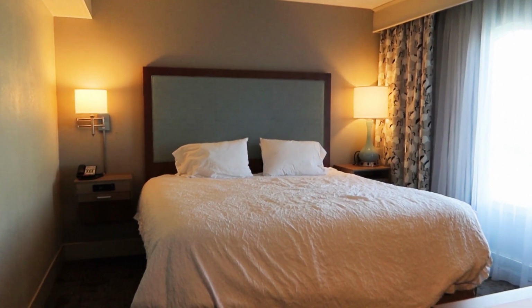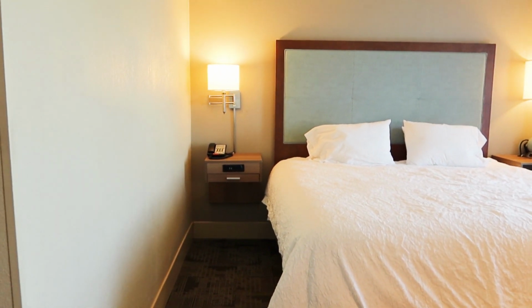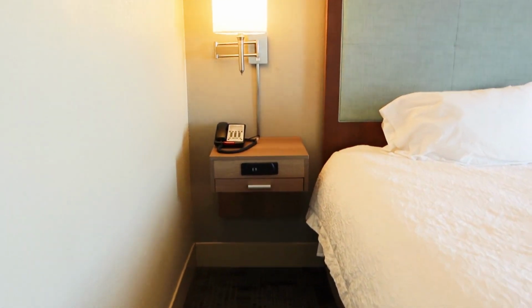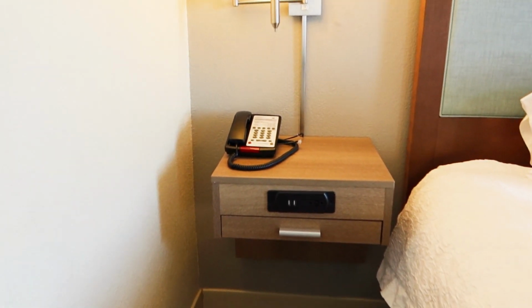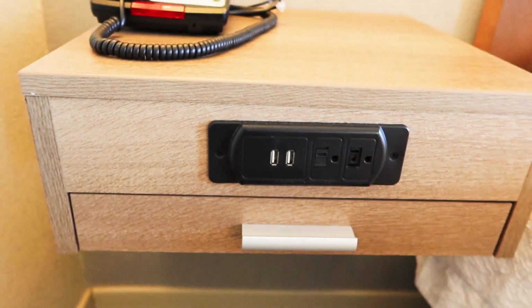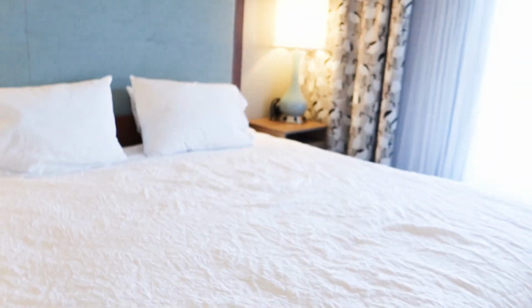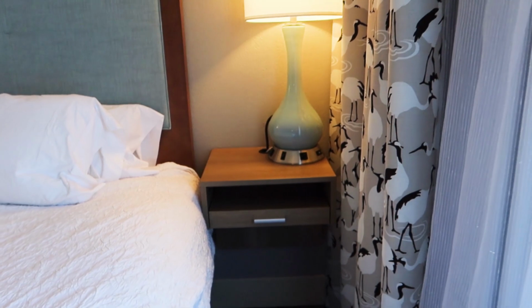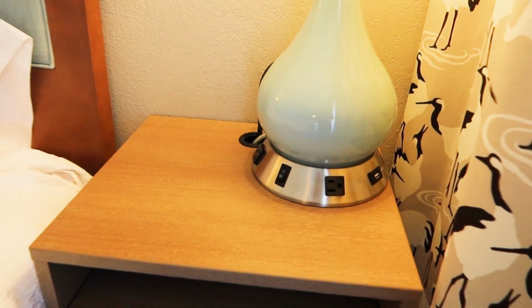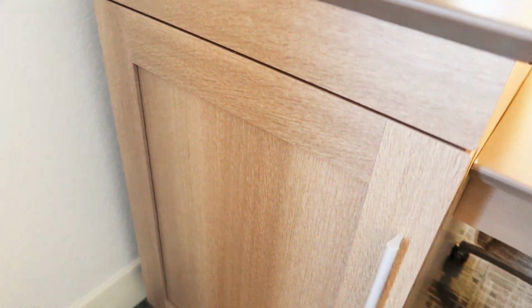So obviously this is a king size bed and there are 2 nightstands on each side. They have very small drawers in them, and there is a phone on one side of the bed, and there are charging options. You've got your USB as well as standard US outlets. And same thing on the other side, although the lamp is different, but it has a lot of charging options. It actually does have USB as well as standard. And we'll come back to the view in just a minute. That is definitely worth showing.